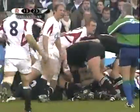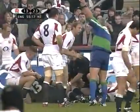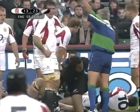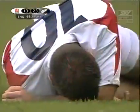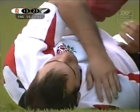All Blacks have walked over the top. Oh dear. It was sitting there. Come on, you've got to roll away from there. Ball was there, you've got to roll away. You've just slid in and stayed. Hodgson's gone down. He was in a bit of doubt coming into this game.